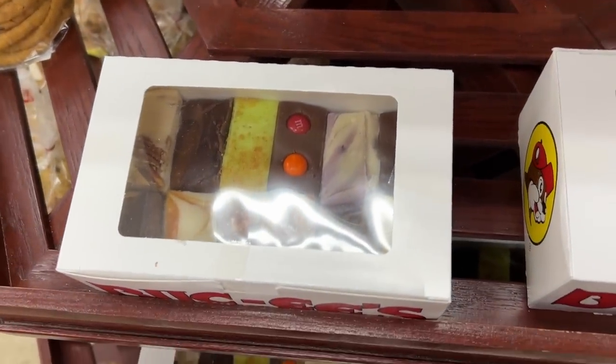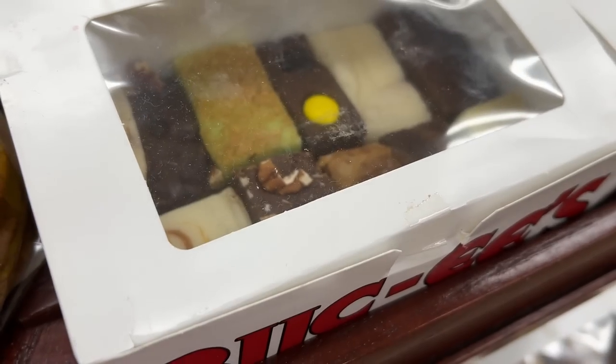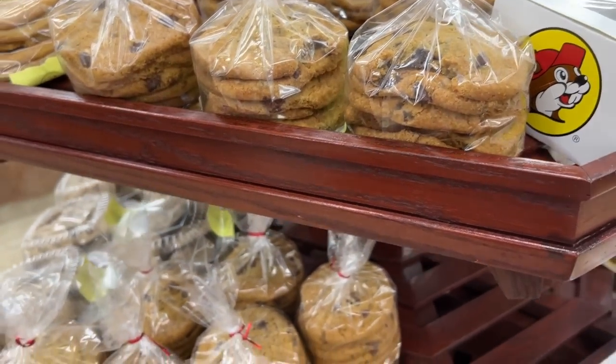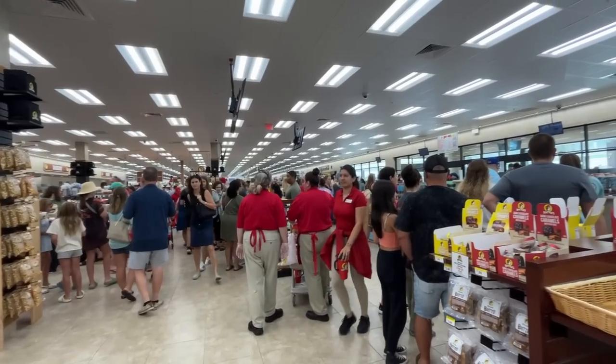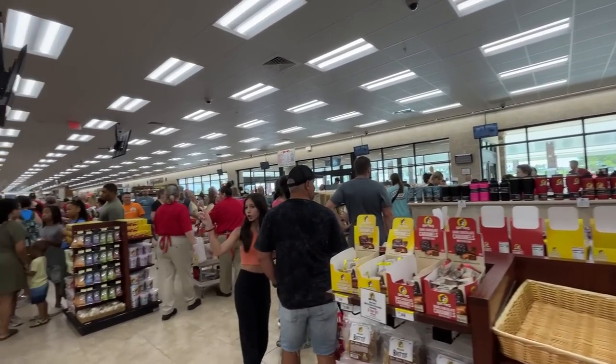Some decadent-looking chocolates. If I can show you without the glare. Here, try this one. I hope that one first. Sorry. They look yummy. Got some chocolate chip cookies. There we go. So this is the checkout area that goes out to the gas station over here.